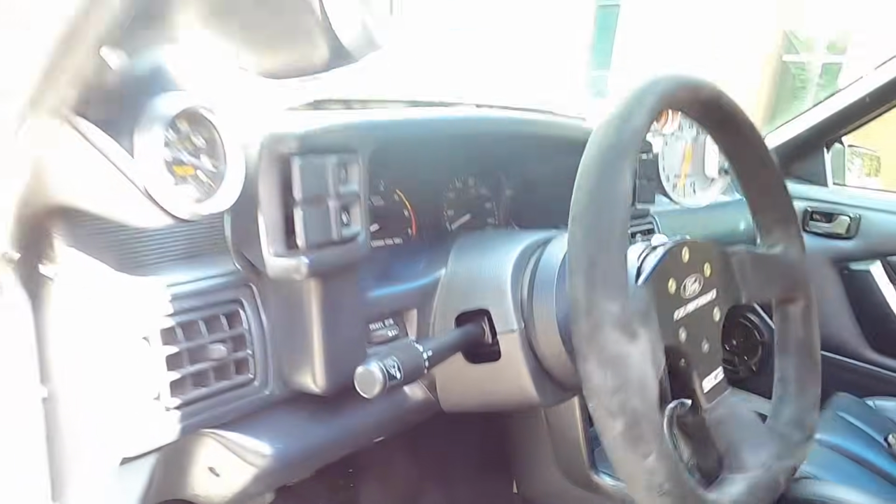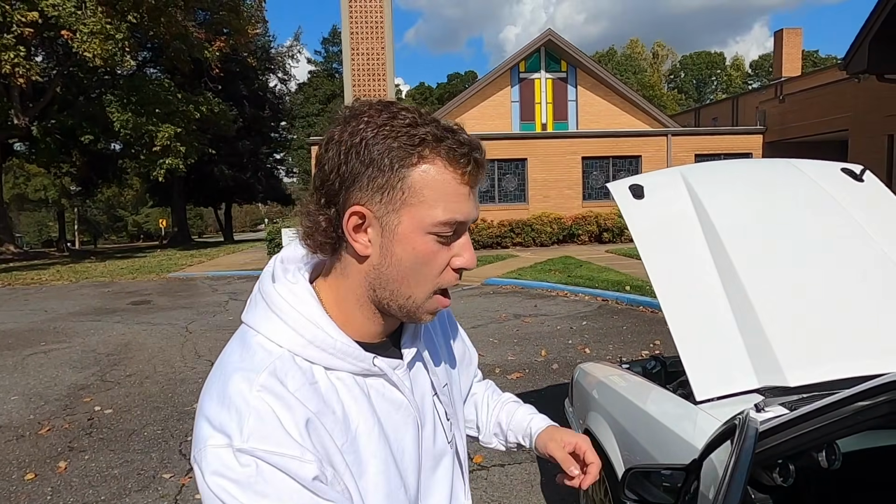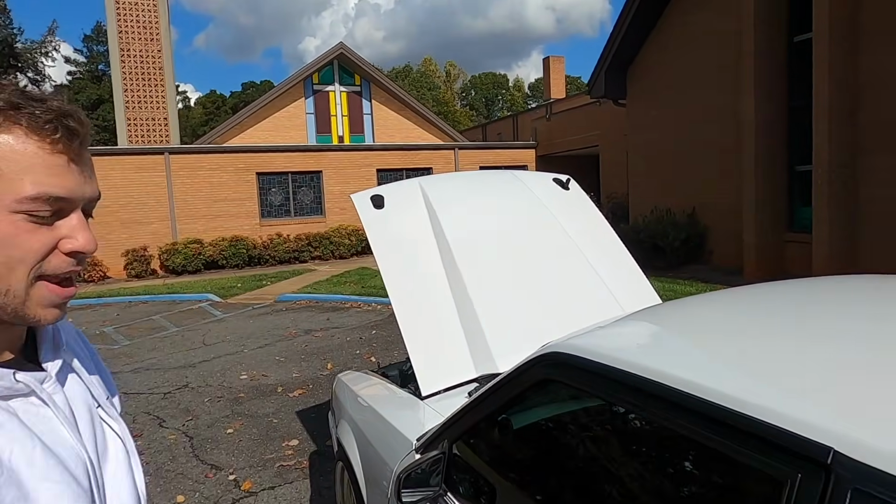Yeah, I think this car was a full-blown race car. I mean, I found a lot of rubber up in the wheel well. This car probably had a rough life. And now you're taking care of it. And it's a manual. Is it still T5? T5 at the time, yes.